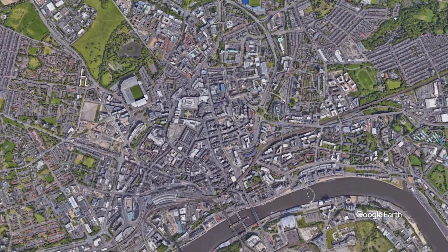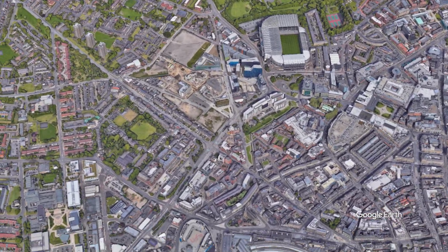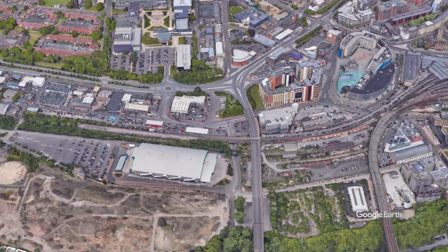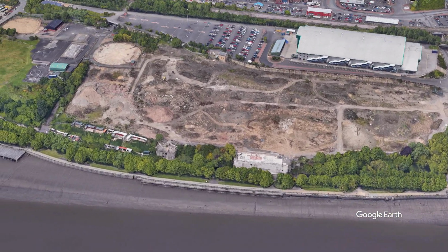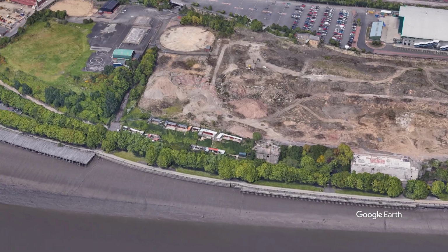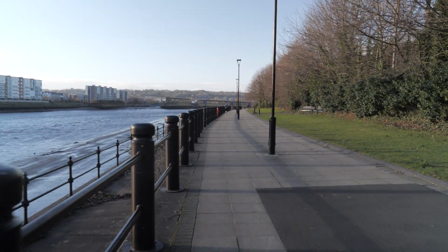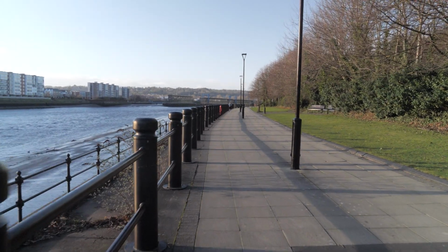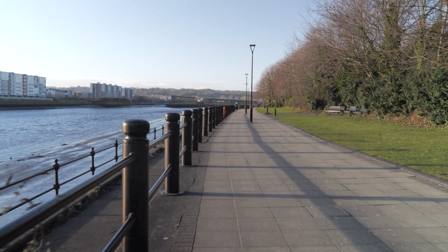We'll pick up this walk from where we started, and that was just coming down Shot Factory Lane, which is adjacent to the Redheugh Bridge. The first part of this path is really good. You're literally walking along the quayside, adjacent to Scotswood Road. There's a lot of derelict land around here, but the quayside area is quite nice.